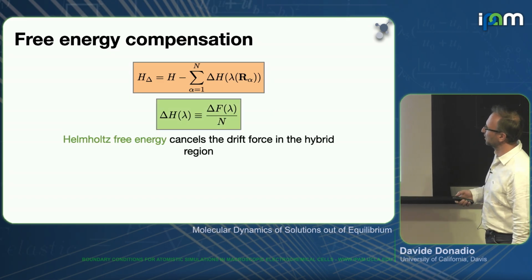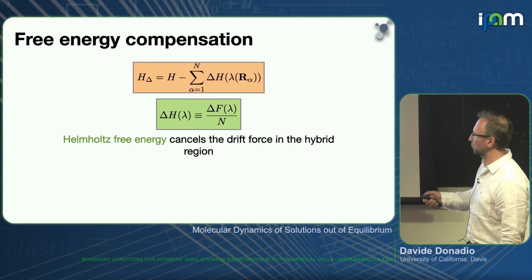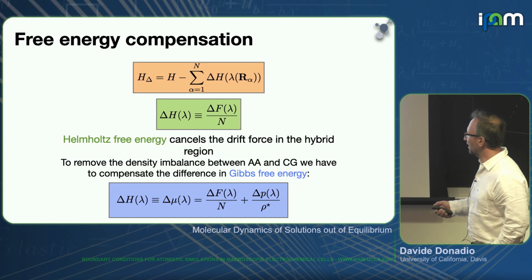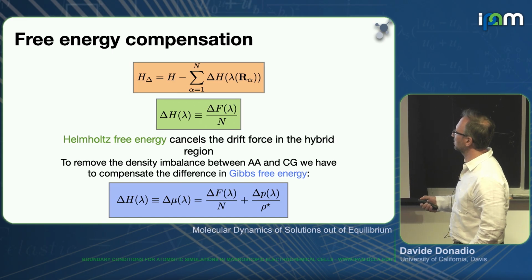So that's what we call the free energy compensation term. We calculate it slice by slice, and we apply it in the opposite direction. So we can spline it and send it back. And if we want, this, by construction, will compensate the Helmholtz free energy.